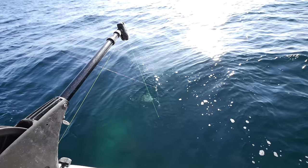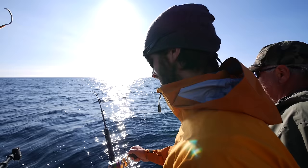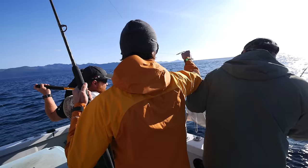Okay, what should I do? Just leave it? I just want to get that one in the boat. You want to keep that fish? Yeah. Okay. Let's do it. Oh! Good job!